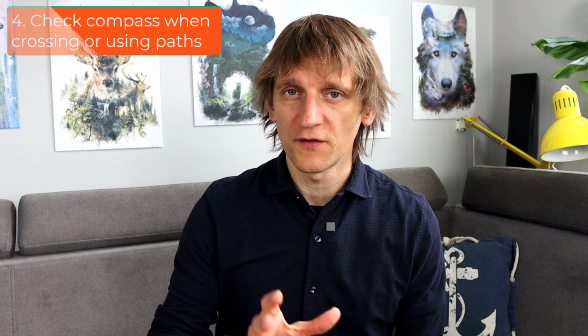The fourth one I have for you is check your compass when you're using or crossing the roads. I know I've mentioned it at least once in one of the videos, and I've also been talking about it in the Orienteering Academy, but it is very important. It is very important because it helps you get the confidence that you always want to have during the race when navigating. But more important than that, it helps you avoid very big mistakes.